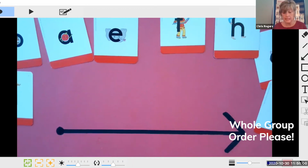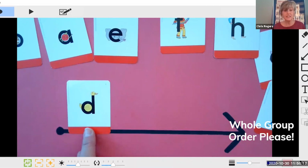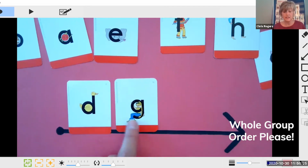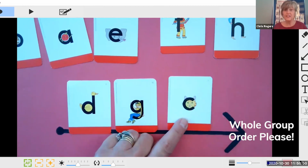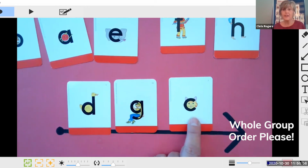Okay, are you ready? Listen carefully. D, g, k. D, g, k. D. Who's that first sound? D, d, d, d. Dippy Duck. Good job. D, g, g. What's the middle sound? Golden Girl. Excellent. D, g, k, k, k. Who is that? Good job. Clever Cat. Excellent. Let's say them in order and see if we got them right. D, g, k. Great job.